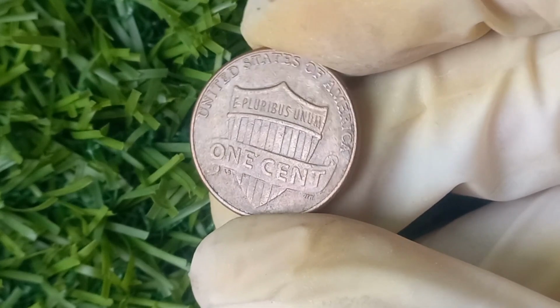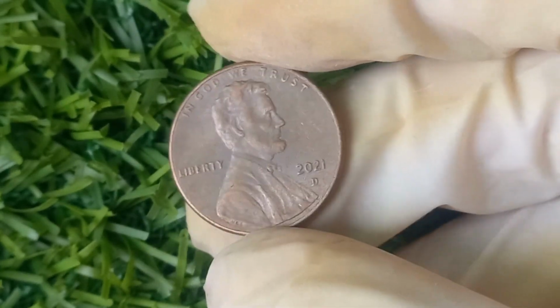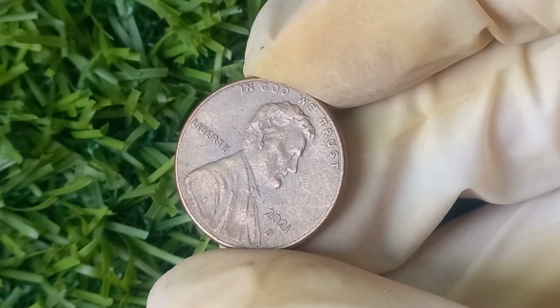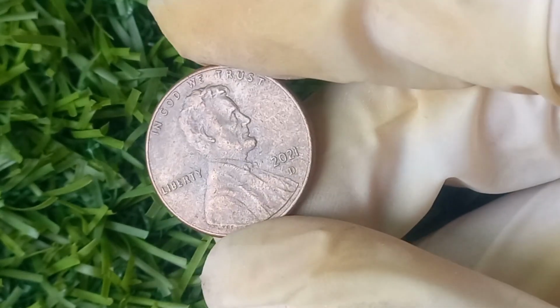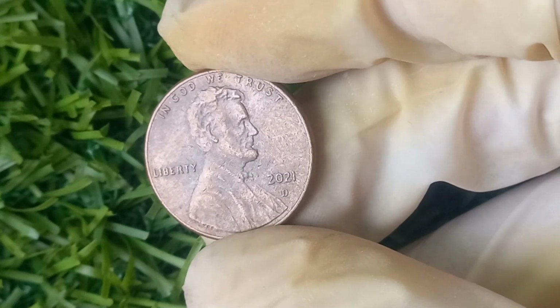Now the 2021 D Lincoln penny is normally just a standard issue coin, copper plated zinc, weighing 2.5 grams. But here's the twist: some of these coins left the Denver Mint with dramatic and rare errors. Even coins struck on the wrong planchet.